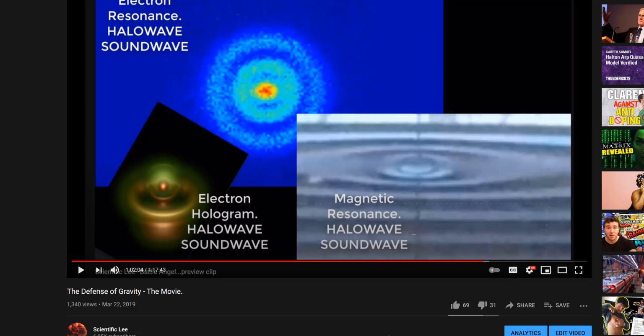We got pictures of electron resonance, electron hologram, and then I put a magnet underwater. And you see that lump in the middle? That's a sphere that the magnet created on the top of the water. So I have all magnet videos underwater, magnet videos with ferrocells. I've pretty much done it all. So let's see what I say.